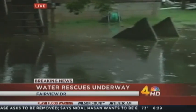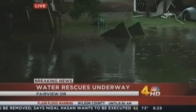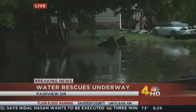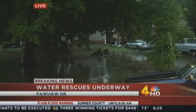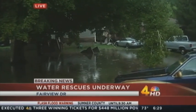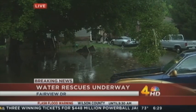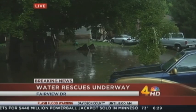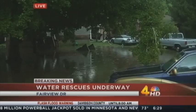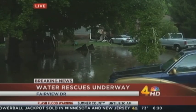Earlier on, we captured video of other water rescues happening in the area. This is Fairview Drive. We're in Bordeaux, and if you're familiar with the area, Clarksville Pike is the main stretch that takes you through, and the little side streets off of Clarksville Pike are the ones being majorly affected. You're seeing debris in the road, and the water is rising around this area.